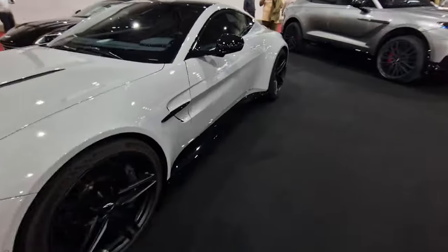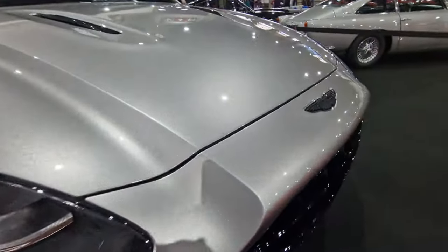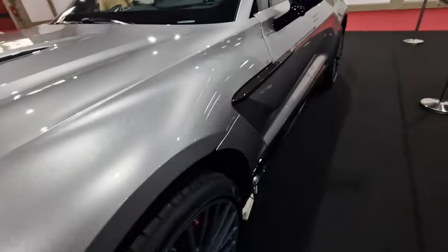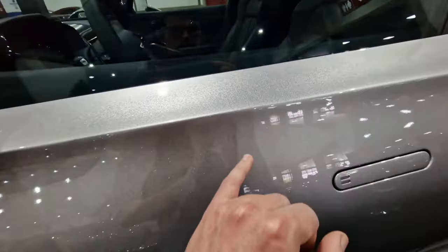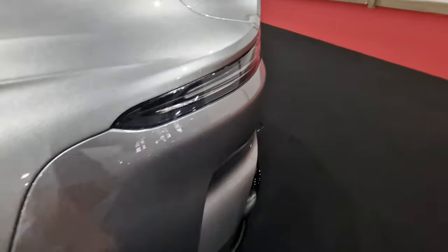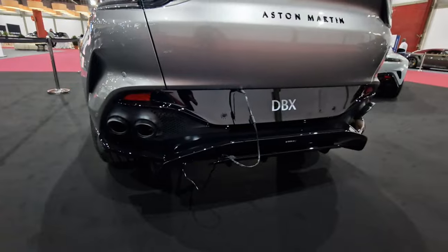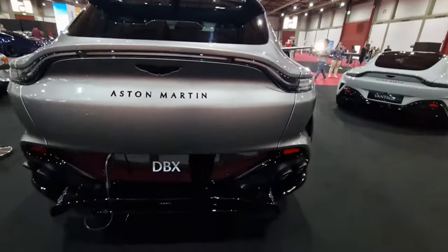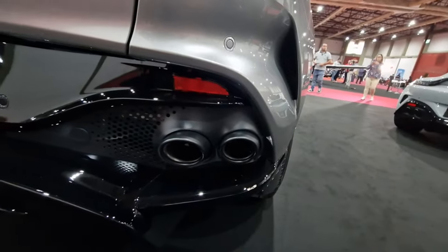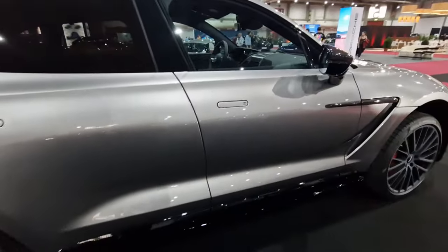Vantage. That's very cool. And this is the SUV. The color looks like raw metal. It's crazy. I think I haven't seen a car with so much glitter like that before. Metallic glitter, that's amazing. DBX. I don't know much about them, if they're good, like compared to the Lamborghini Urus, but it looks crazy. I actually like the style of this one more, I don't know why. I think it's more of a sport look.